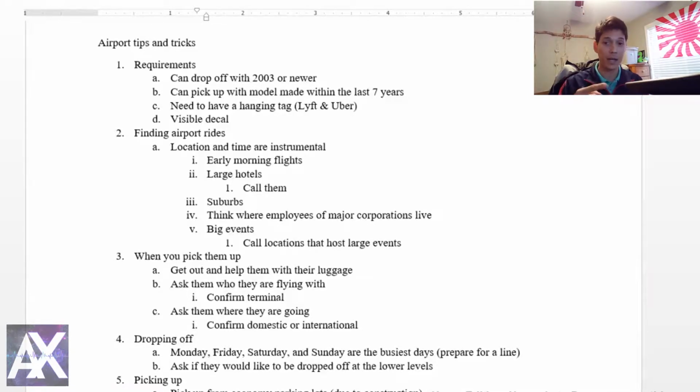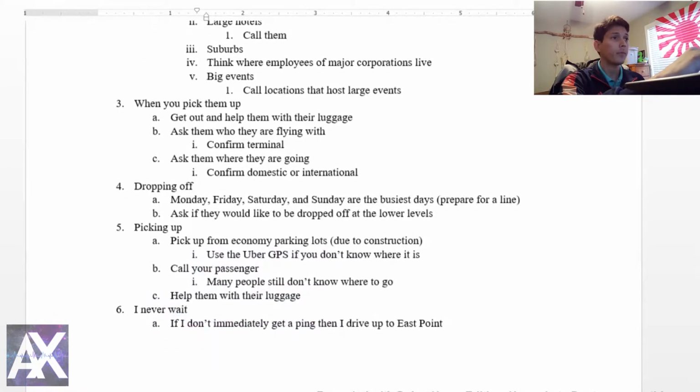Once I get a ping, then I go. I never really drive to my first ride. So those are some things you can do to help you find a pickup.